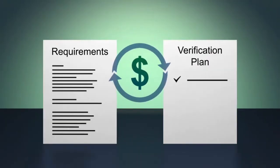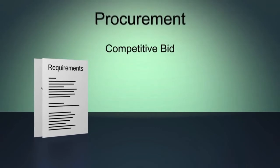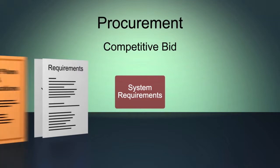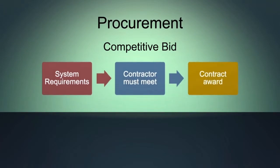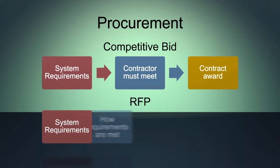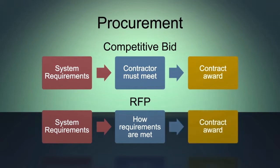During the procurement process, agencies share with prospective contractors the written system requirements and the verification plan that will be used throughout the project. When using a competitive bid process, FHWA recommends that system requirements be included in the project plans and specifications. This sets the expectation that the contractor must meet the system requirements. When an agency uses a request for proposal, or RFP, as the procurement method, proposers start with the written system requirements and explain how their approach fulfills each one. Agencies are then able to select the developer with the solution that best fulfills the requirements and meets their needs.